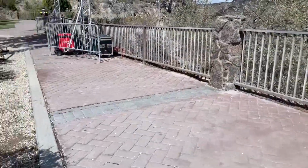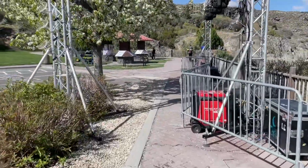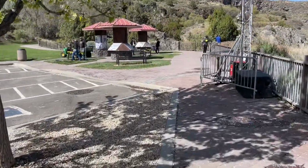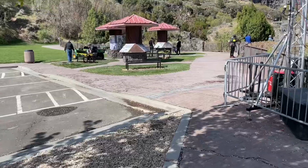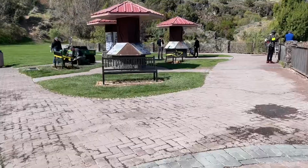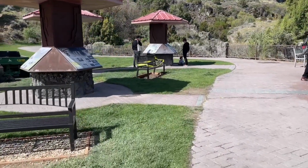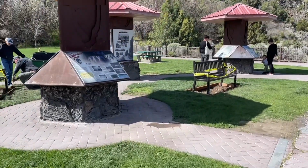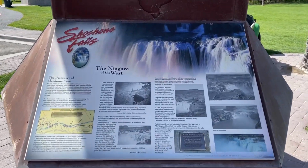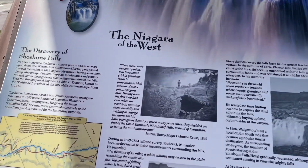Okay, now we made it back up the hill and we're seeing a path in front of us. I'm not sure where it goes, but we're gonna check it out. And like all good parks and falls and anything historic or beautiful, they have placards to kind of tell you about it, how it was found, how it was formed. And you can check out some information. It is called the Niagara of the West, and we've been to Niagara Falls, so I can identify with that.